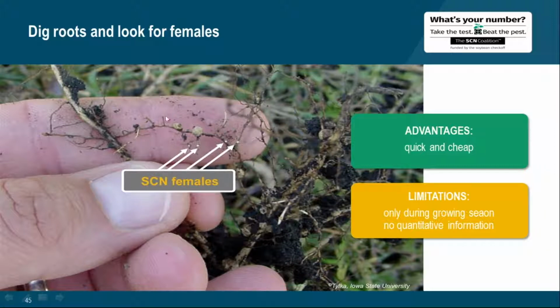One thing you may notice is that the nematode numbers or the cysts on the roots may decline when the temperatures are 90 degrees Fahrenheit or higher. That could slow down the reproduction on those as well.